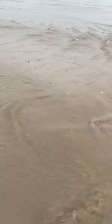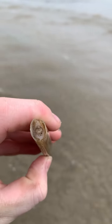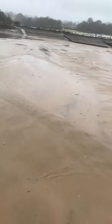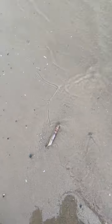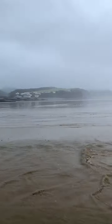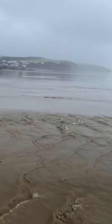So guys, just about to tell you about this little river stream thing running through the beach, and I've just found an alive razor clam. And basically what happens is, obviously it's a big spring tide at the moment, so when it's a rough sea like it is today, they basically get washed out of their razor beds. This could be another one here. But yeah, they get washed out of their razor beds and basically just stay on land until either a bird or another animal picks them up, or a human like myself. But yeah, it's a nice way of getting free bait.